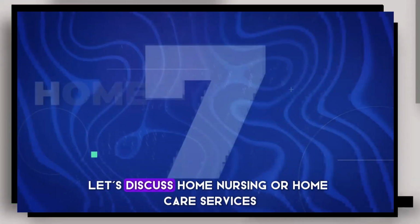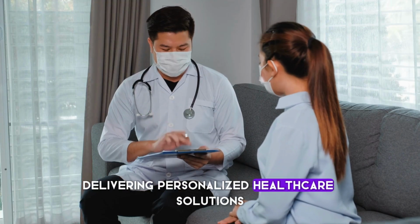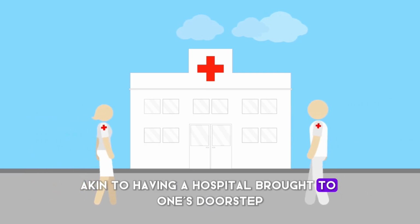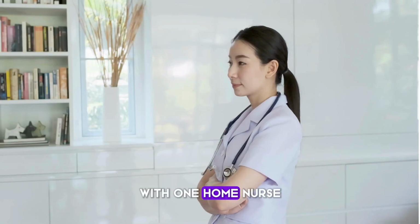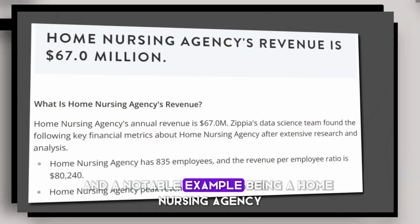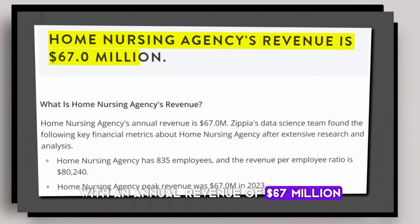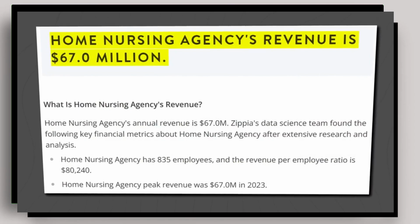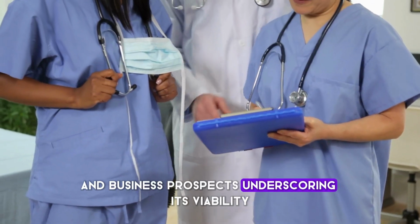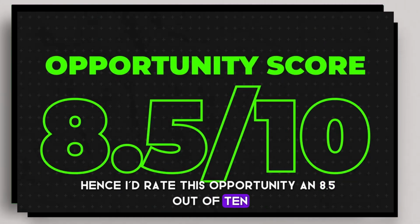Moving on, let's discuss home nursing or home care services. This involves delivering personalized healthcare solutions directly to clients within the comfort of their residences, akin to having a hospital brought to one's doorstep. With one home nurse per 154 households in the United States, and a notable example being a home nursing agency with an annual revenue of $67 million, the profit potential is evident. Healthcare presents diverse career avenues and business prospects, underscoring its viability. Hence, I'd rate this opportunity an 8.5 out of 10.